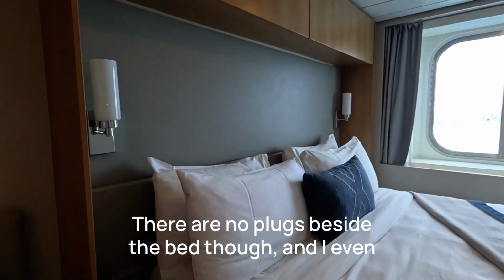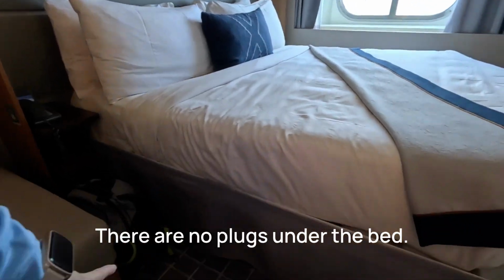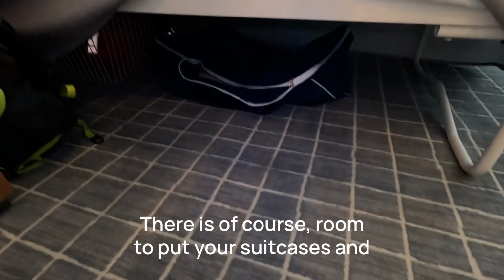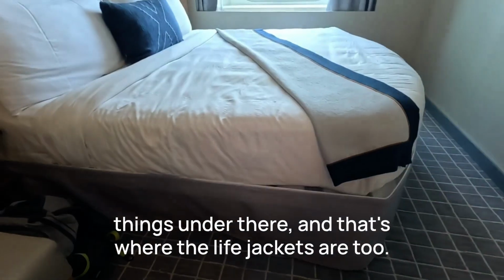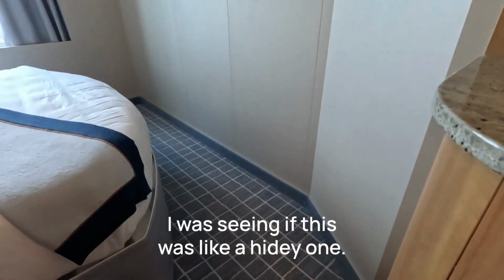There are no plugs beside the bed though, and I even looked under the bed. There are no plugs under the bed. There is of course room to put your suitcases and things under there, and that's where the life jackets are too. I was seeing if this was like a Heidi one. Sometimes those are Heidi's.